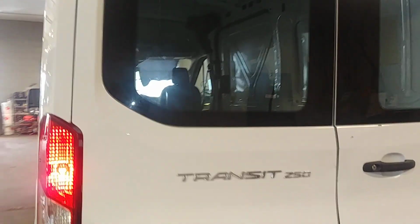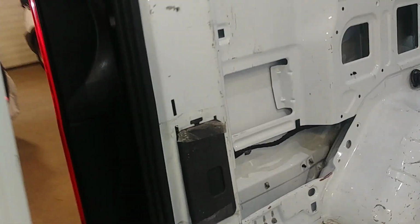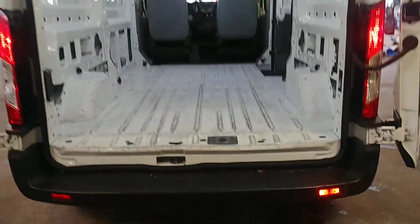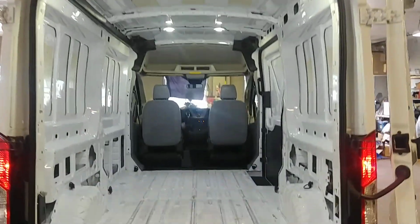Keeping it moving. We look pretty good so far. We have a couple of chips, 1, 2, 3 on this little corner here. Of course, here is what your rear trunk and cargo area looks like. Very nice. Does have some scratching and stuff like that, but that's typical.